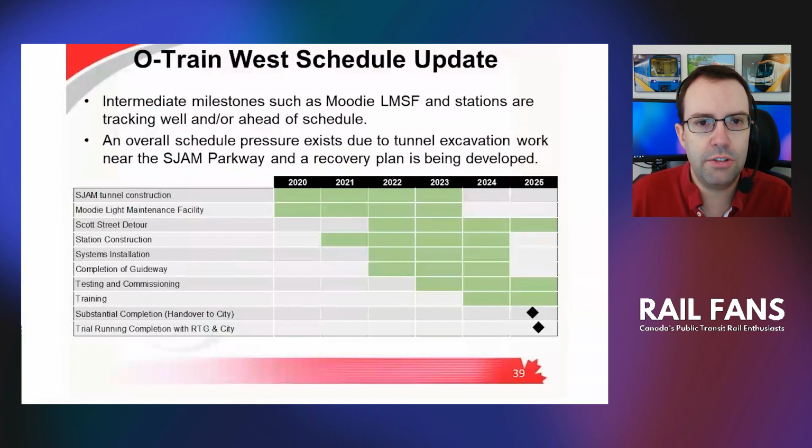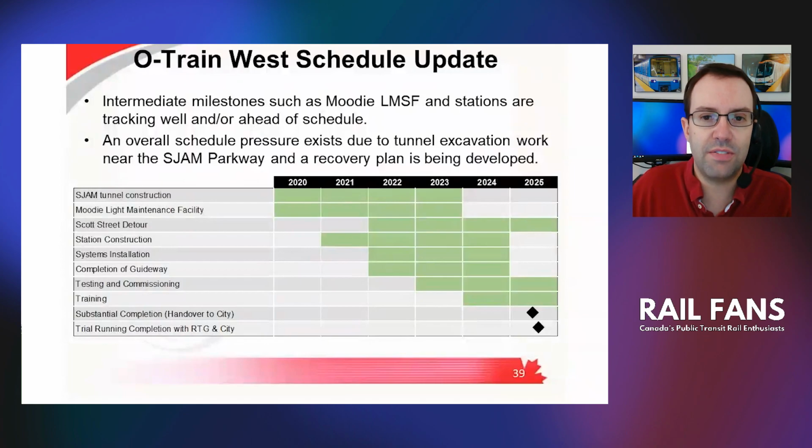So intermediate milestones such as the Moodie LMSF and some of the stations are tracking well and/or ahead of schedule. But they did mention that there is some schedule pressure due to tunnel excavation work near the SGM Parkway. Apparently they said that the ground, the rock, the soil there is presenting more challenge than was anticipated, and it's taking longer to deal with that. But they did say that it's not stuff that can't be solved. It's just stuff that's taking more time to deal with and work with properly, to make sure that the work is done properly and safely, that the structures are secure and sound moving forward, and that it doesn't present issues.